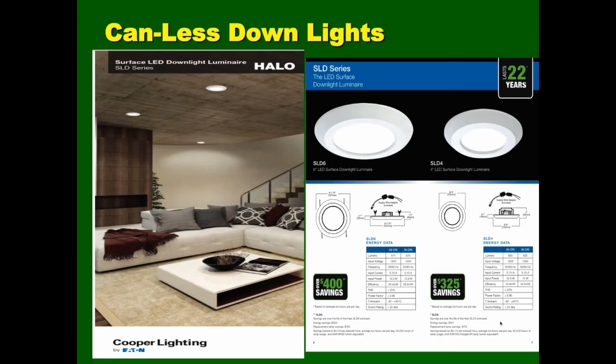Now, another product that I really like a lot, and there are a couple different manufacturers of these, are these flush mount LED can lights. So they're like canvas lights.